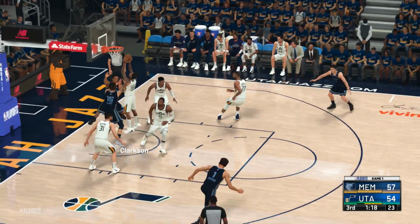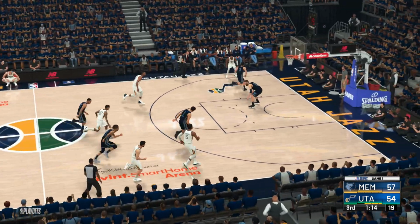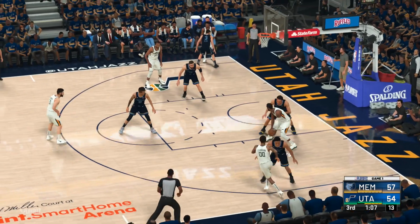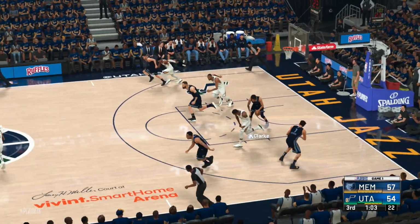Covered by Clarkson, misses from short range. Jazz trail by three. Pass to Favors. Over Anderson. Favors can't get it to go.